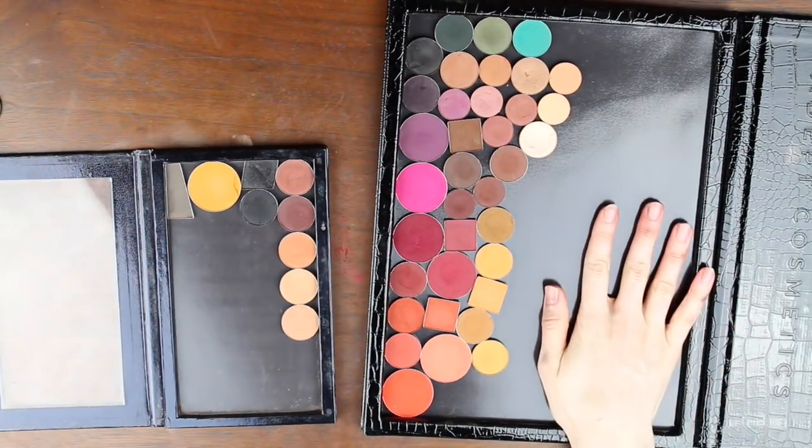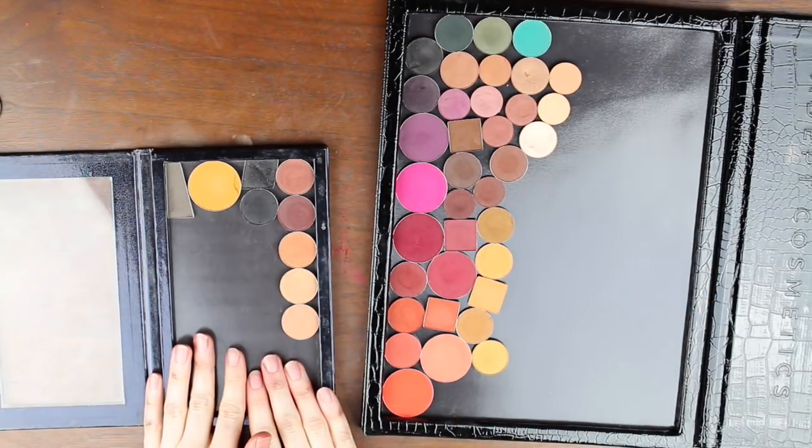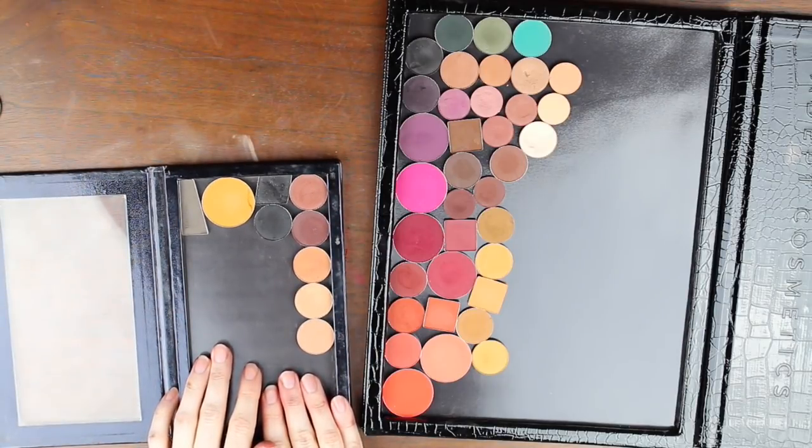Okay, so here are all of the matte singles that I'm keeping, and here are all of the matte singles that I'm giving away. Let's go ahead and take a look at these shimmer shadows.